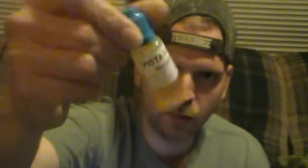Anyway, here's the color. I know a lot of y'all like to see what the color is of the liquid, and it's got somewhat of a thickness to it. It's not super runny, but then again, it's 60-40 PG-VG. I'm going to bump this up to 4 volts and see what we got going on here.